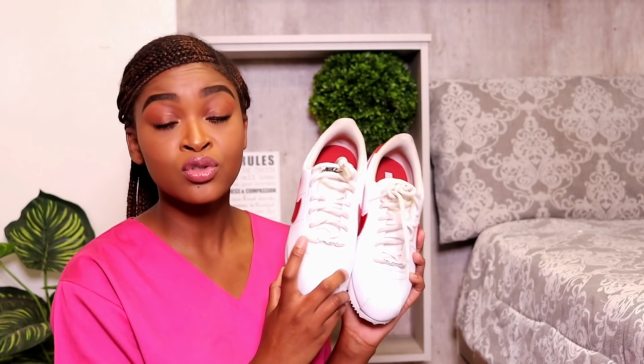Which is why, as you guys can see, these shoes don't even have creases, because I've literally worn them like 3 times max, and still, even with a size 5, they're not the most comfortable shoes. So if you're looking for something comfortable for gym and stuff like that, these are not the shoes for you. Definitely not the shoes for you.